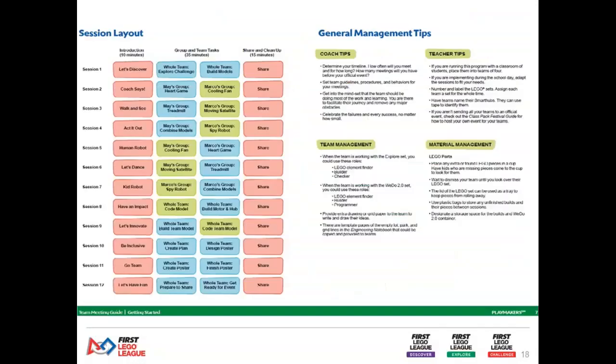And then one more page, they give suggestions on how you might want to split up your meetings, and you'll see session 1 through 12. And you don't have to follow that to a T. You know, you are flexible. You can register your team at any time, so you can set the start and end dates for your season, and you can do more sessions if you want, or you can do less. So that's up to you to decide. This is just a guide.